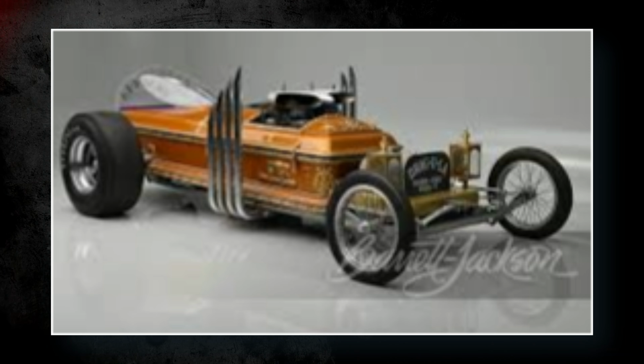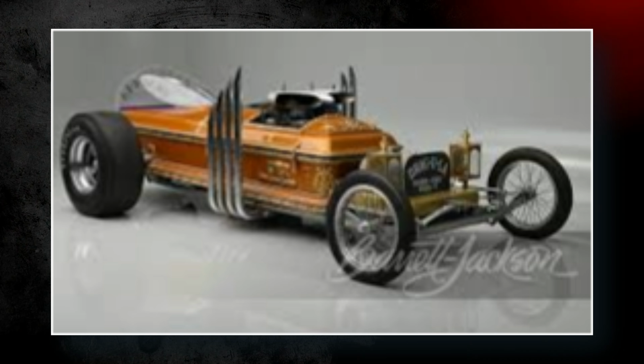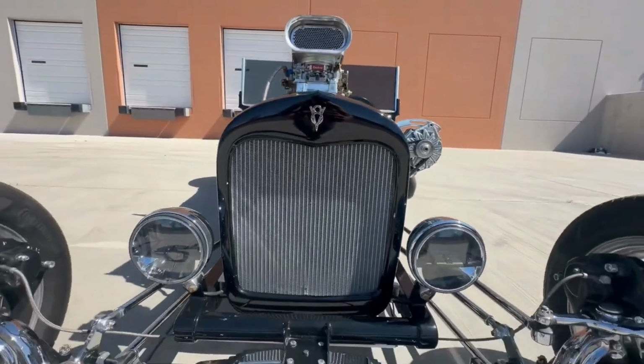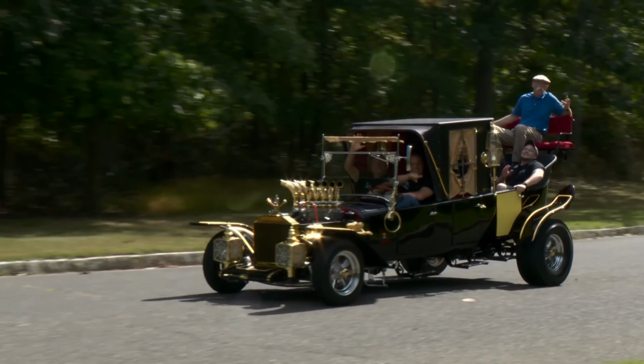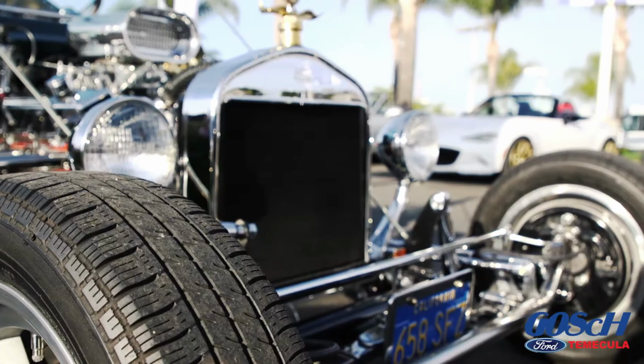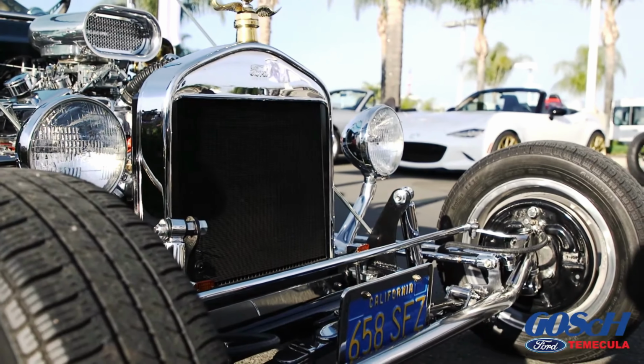When it rolled up to Barrett-Jackson, you could feel the excitement in the air. People crowded around, snapping pictures, pointing out the insane details such as the front-end carriage lamps, the butterfly steering wheel, and the tombstone grille. When the bidding started, you could practically hear Grandpa Munster's cackling echo through the auction hall.